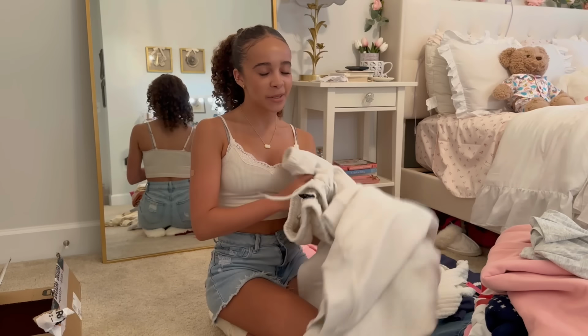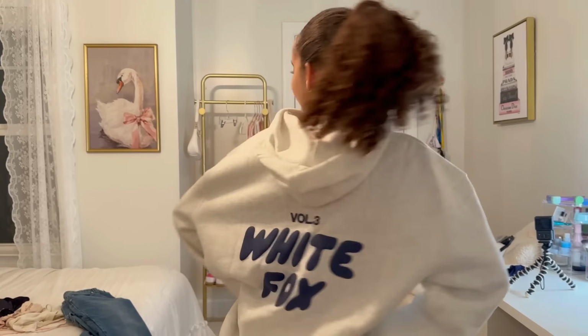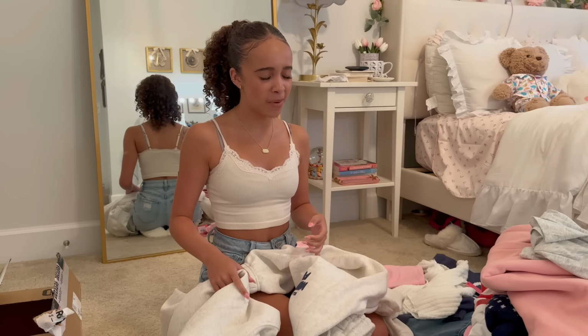Last thing, I got this White Fox sweatsuit. I got the volume 3 sweatshirt and the volume 3 sweatpants to go with it. So that's definitely gonna be a part of the fashion show.